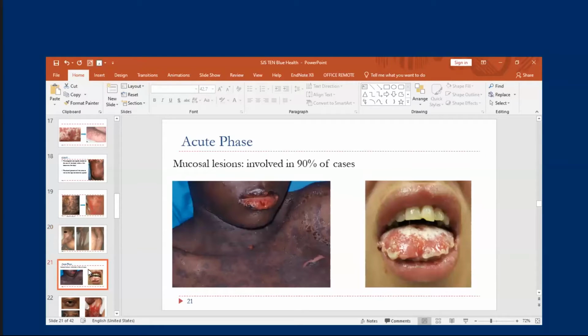The other manifestation is the mucosal involvement. The mucosal lesions are found in about 90% of SJS or TEN cases, and they can occur either concurrently with the skin presentation or after the onset of skin manifestation. The first one is the oral lesion. The oral lesion especially starts as a painful erythematous lesion, then progresses to erosion over the mucosal areas. After that, they will have hemorrhagic crusts and sometimes a whitish pseudomembranous type of crustation over the mucosal area.